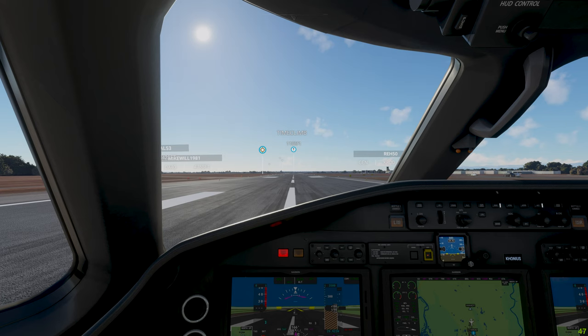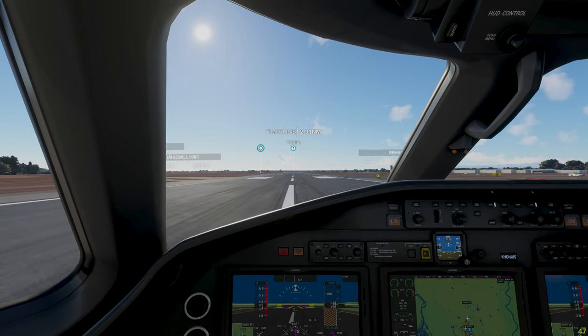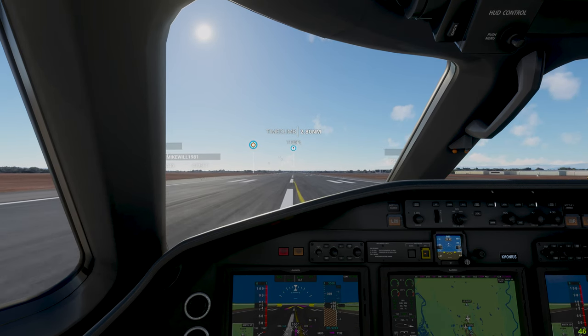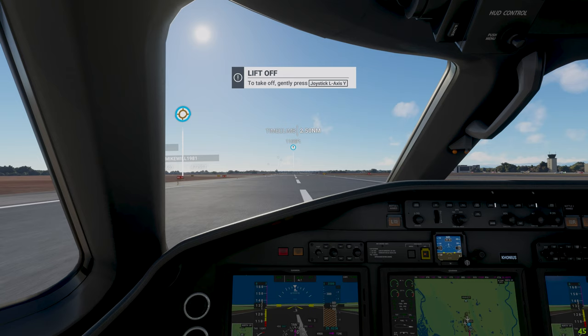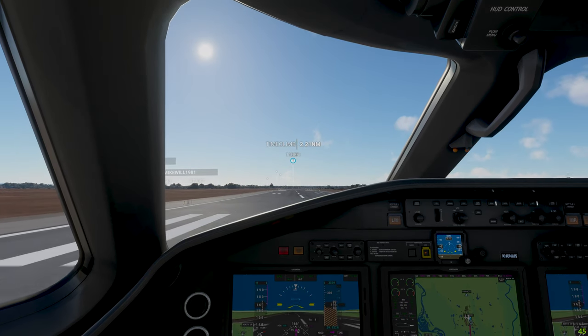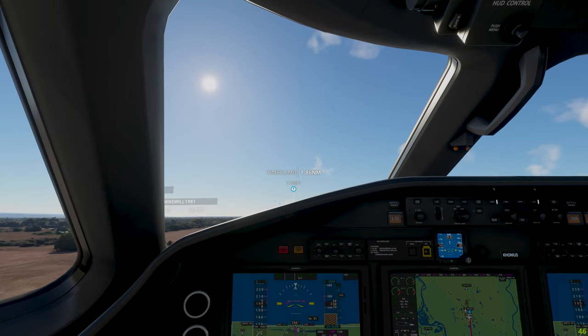Okay, don't think I need the flaps, so I'll bring those up. Take off the parking brake. And let's go ahead and get going. Landing gear up.